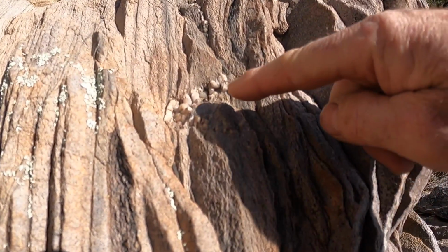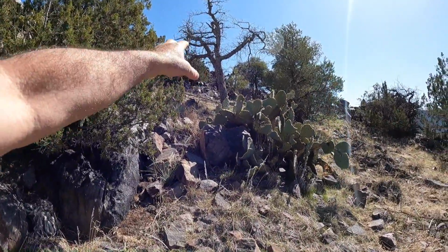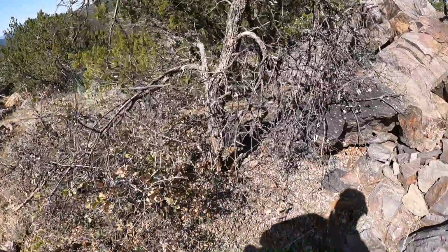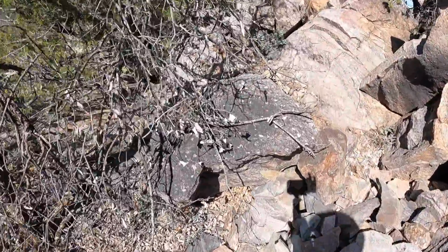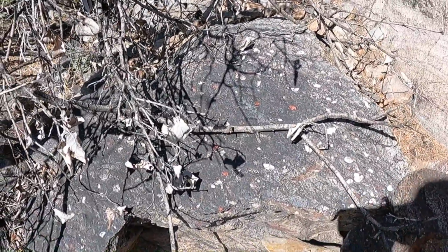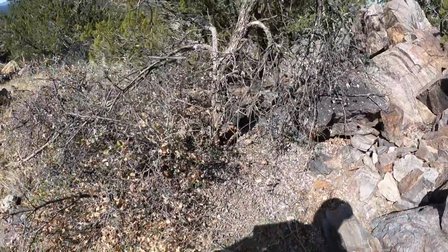Little quartz crystals right there. That's kind of cool, isn't it? You see the rock walls, that's the main part of the fort. We're kind of working down this side. I wanted to show you this rock because I think it's really cool looking. I don't know if those are garnets or what in there, but really interesting rock. Another little pile of stones there. Don't know what that's all about.